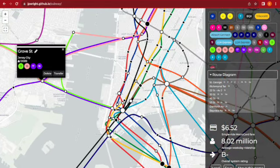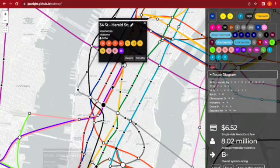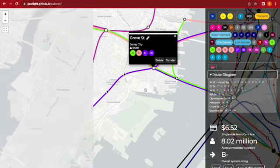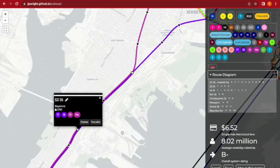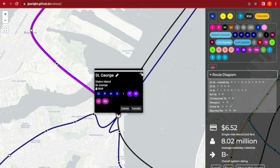Grove Street, and then it does mirror the 13 and 16, and then it does mirror the 13 to World Trade Center. Next there is the 18, which mirrors the 16 from 33rd Street, aka Herald Square, down to Grove Street. And then it mirrors the 17 down to St. George, except it runs express, meaning that it only stops at Bayview Avenue, 53rd Street, 30th Street, and St. George.